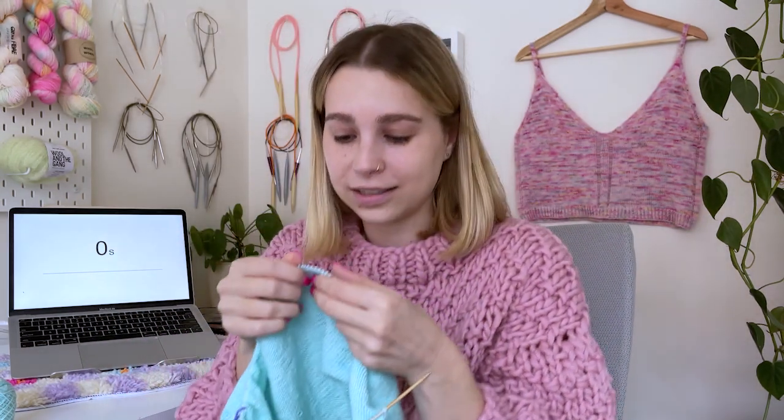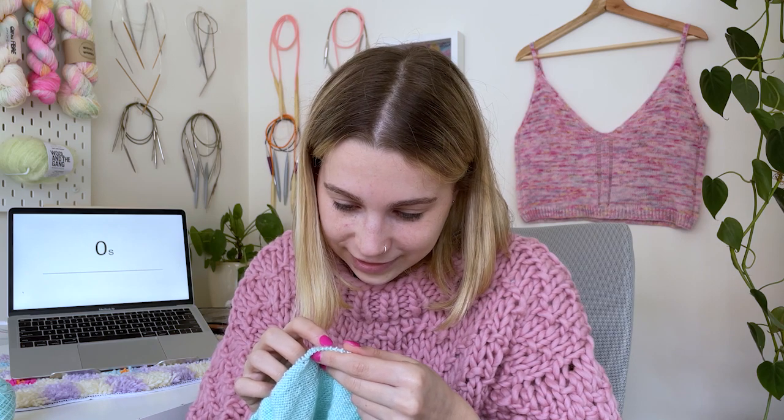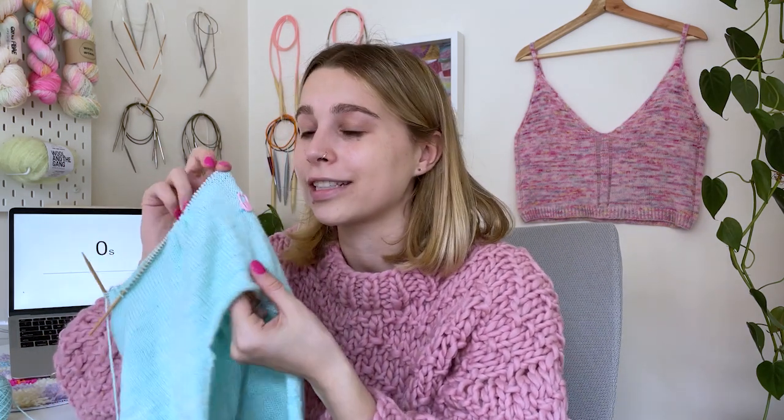And let's count. 1, 2, 3, 4, 5, 6, 7, 8, 9. Oh my gosh. So I did just over 9 rows, which is exactly what I predicted. That is how much I got done. I'm pretty proud of it. I mean, I guess 9 rows doesn't look like a lot. I guess this is really small needles.